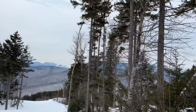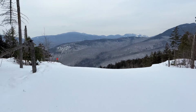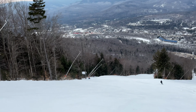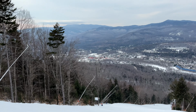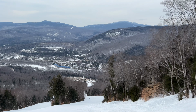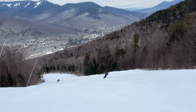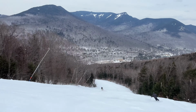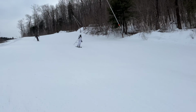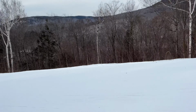But these runs are gorgeous. They're wide open. You've got some glades in there. And overall, the views are amazing as you look straight north from this pitch. And you can see a little bit of those white mountains in the background with Lincoln down below. But overall, we had a great time. We really love skiing this side of the mountain. Less busy, and like I said, just some big runs top to bottom with some great snow. So overall, as you can see, Alice loved it, we loved it, Leighton loved it, and we really enjoyed this side of the mountain.